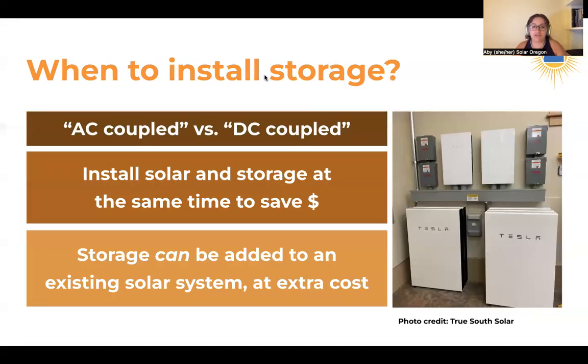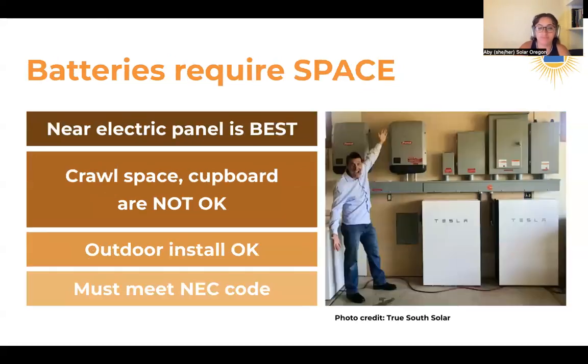Now, an important question is when you install storage. If you install your solar panels and storage at the same time, you can save a lot of money because you are able to access more incentives, and your solar contractor can maximize your system in order to build the storage in from the start. Storage can be added to an existing solar system, but there can be an extra cost and you might not be able to access all available incentives. If you're getting solar and you think you might want to add storage in the future, it's a great idea to talk to your contractor about it so that they can make sure your system is ready for a storage addition.